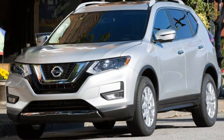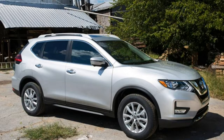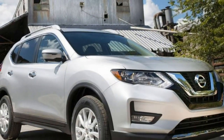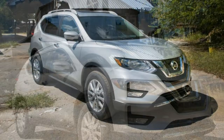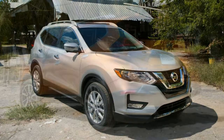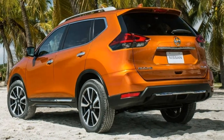We measured a 0-60 miles per hour time of 9.3 seconds, relatively slow for a vehicle in this class. Braking. The pedal feels soft and moves through a long stroke, but it's effective enough that we don't find it objectionable. The Rogue's panic stop distance of 124 feet from 60 miles per hour is about average for this segment.